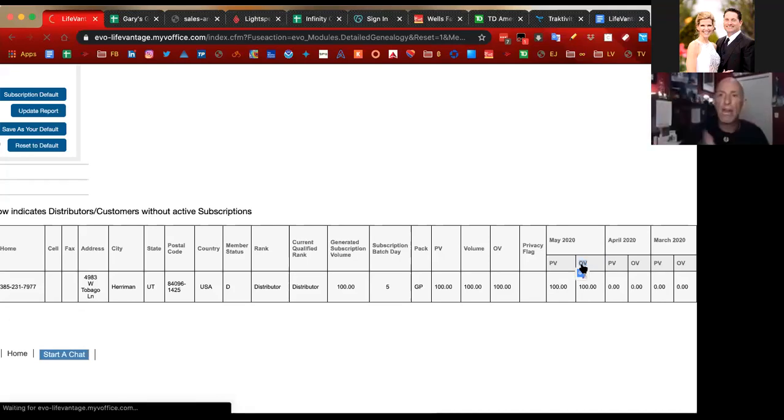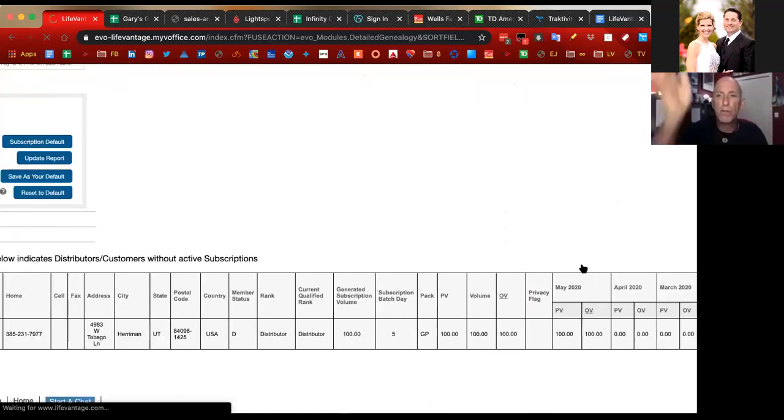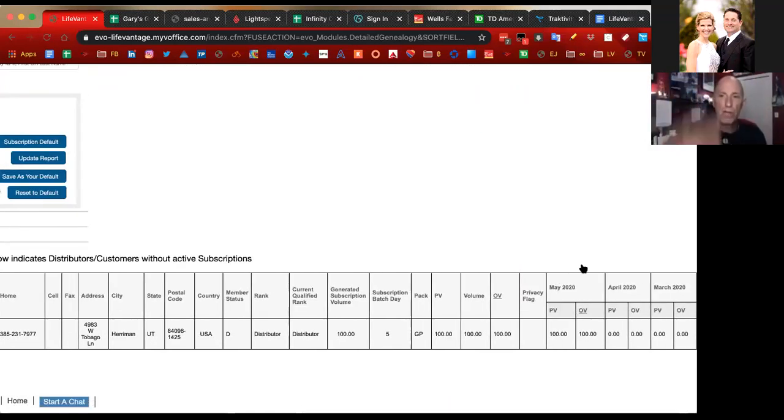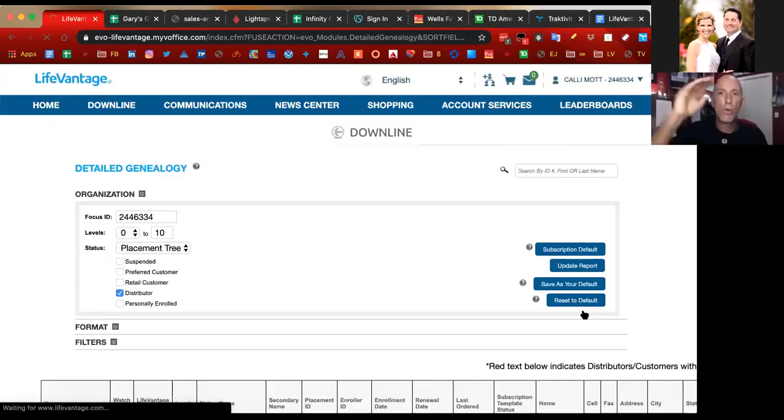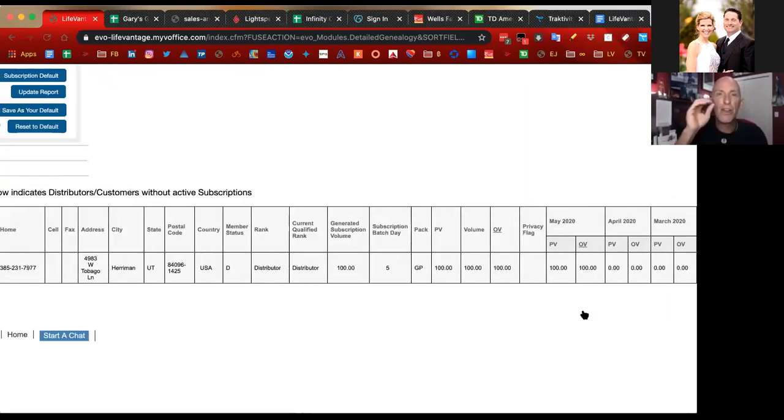If I click on that, which there's only one person in this example I'm showing you, it's going to sort the report in ascending order. If I click it a second time, it sorts it descending. Why is that important? Because then you can go in and look and see who's at 4,999 in volume, who's at 4,500. I have somebody in my organization, she's been at 3,000 to 3,500 in volume. And I remind her on those last days of the month, you're only 1,500 away from Pro 3.